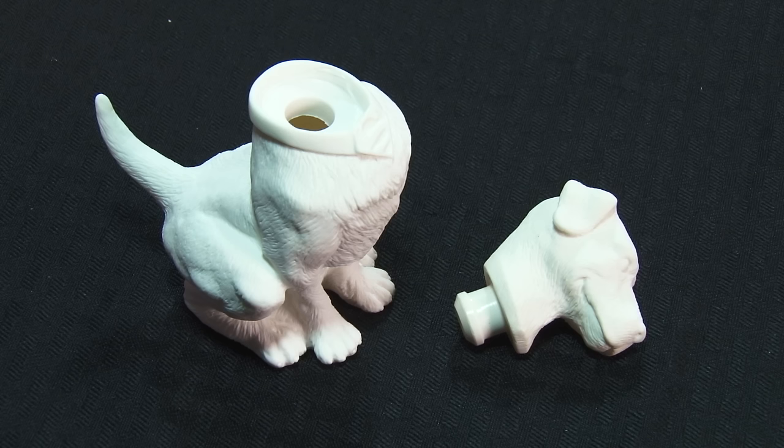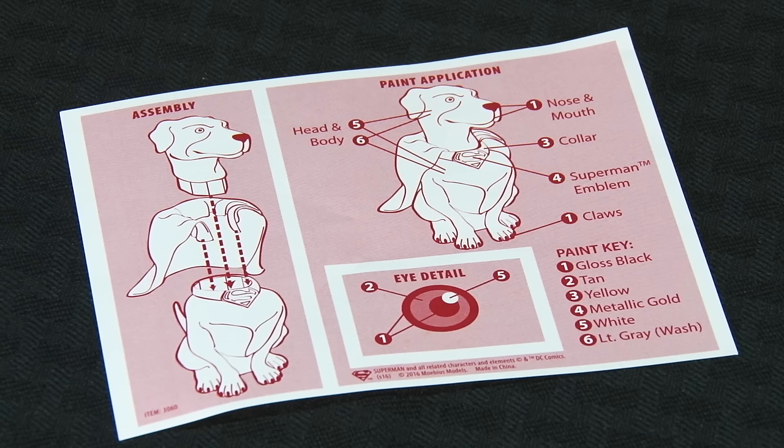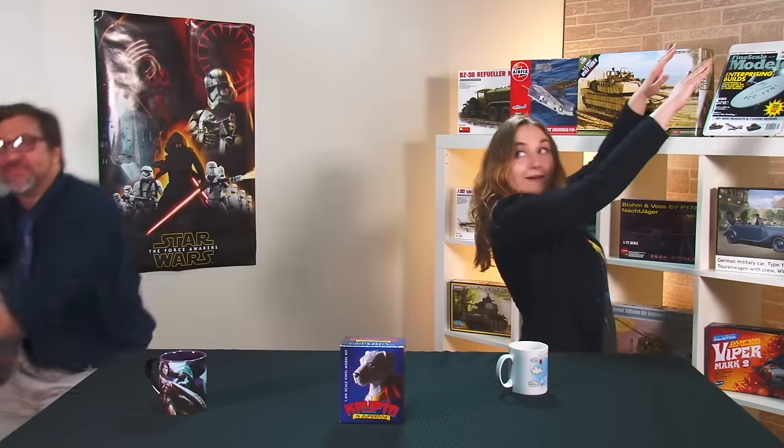There's not a lot to the kit. Two vinyl parts reproduce the white dog's head and a body. A cloth cape printed with the S shield in gold finishes the powerful pup. You'll need to use epoxy or superglue for the brief construction, but that means you can focus on painting. The perfect way to make your figure modeling take off.